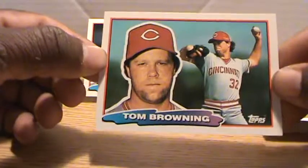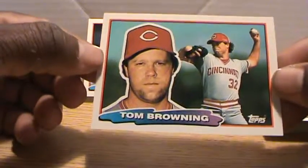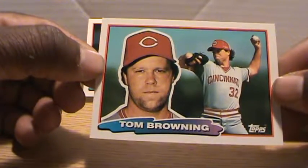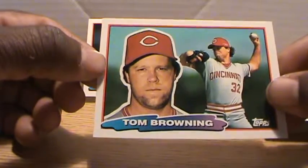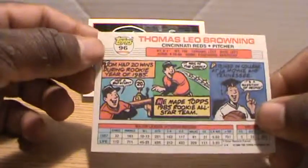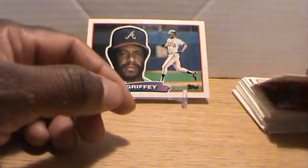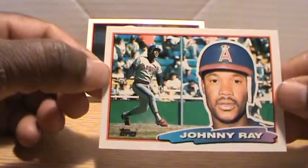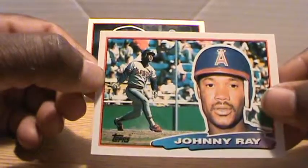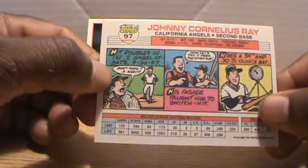I got the plastic bags, or the sleeves, for these, but I've got to get those out. Tom Browning, card 96, Cincinnati Reds. Johnny Ray, card 97, California Angels.